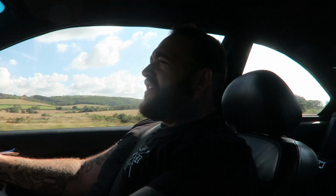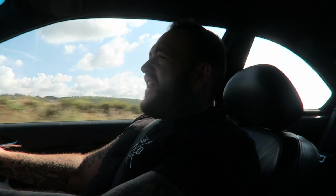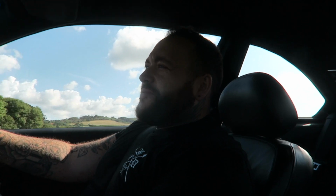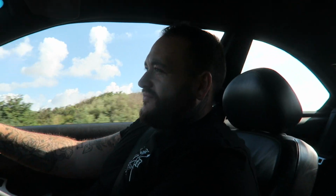I've got both hands on the steering wheel, I'm flipping through gears, and I'm not here to tell you guys that the SMG is better than the manual, because it's down to personal preference, but today, I am in awe of this car.